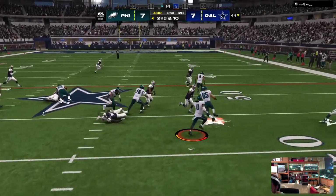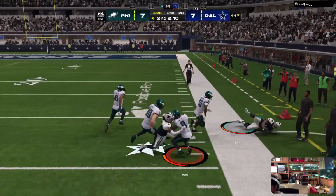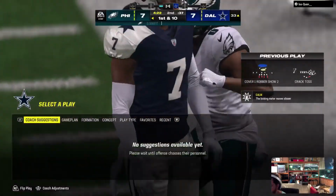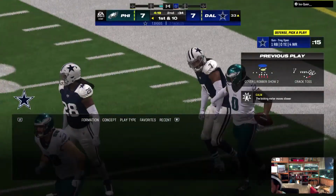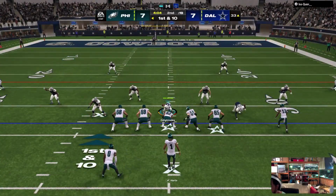Here's a toss play right to Swift. That's a run to work. And he's going to get it down to the 33-yard line here. 46 yards rushing for him now on just his first 3 carries. Once he broke through that first wave of defenders, there was a pretty big gap there for him to run.